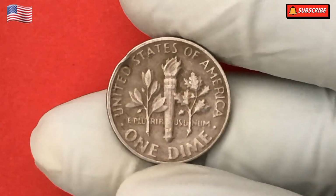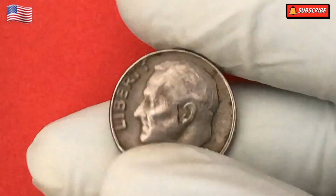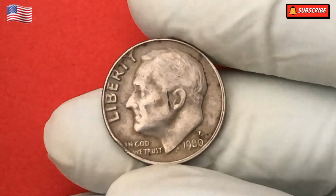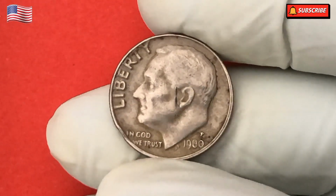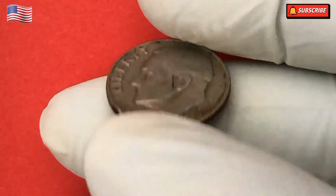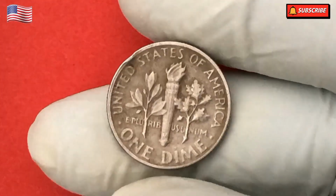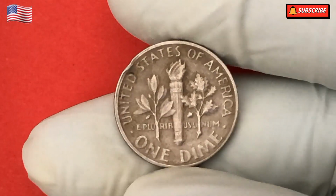Now, I can hear some of you asking, but how important is condition when it comes to coin value? The short answer: extremely important. In the world of numismatics, the value of a coin is often determined by its condition, also known as its grade. The higher the grade, the more valuable the coin. A mint state coin is one that has never been circulated. It looks as if it just came straight from the mint, a coin that's never been used in a transaction.